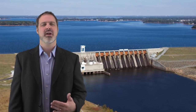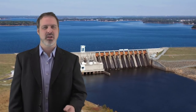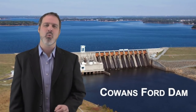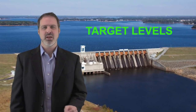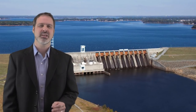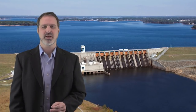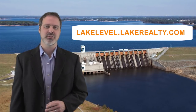Lakes all around the country are handled differently in regards to maintaining lake levels. Lake Norman as well as Lake Wylie have dams operated by Duke Energy that control the water levels in these lakes. The lake has target levels as well as minimum and maximum levels that Duke maintains. You can go to Duke Energy's Lake Services website to get the current lake levels and target levels. We create a shortcut that will take you directly to the page you need.